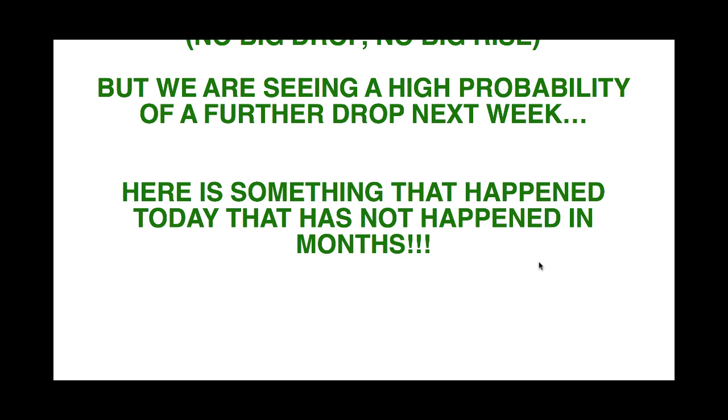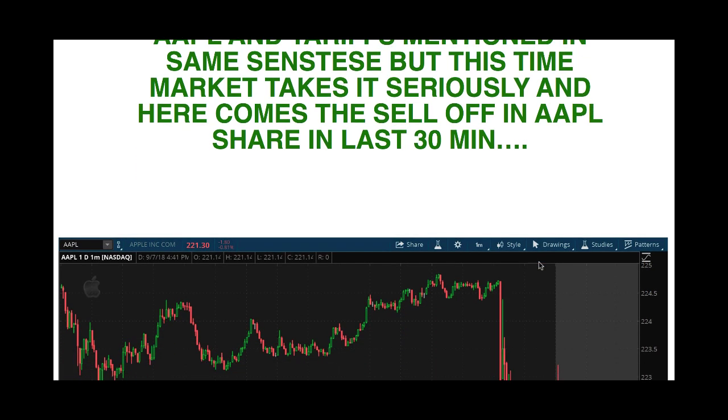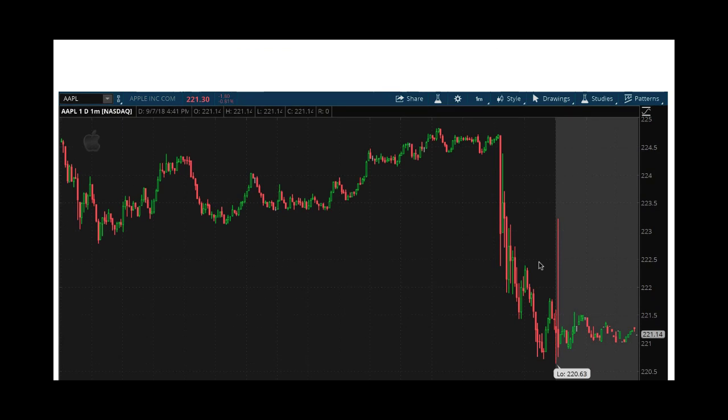Before I show you the next slide, take a wild guess which stock that seemed like it could just not go lower at any point in the future actually sold off today like crazy in the last half hour of today's session. Just take a wild guess. Okay, hopefully you had enough time to do that. Here it is. Apple and tariffs were mentioned in the same sentence today, but this time the market took it quite seriously, and here's what happened to Apple in the last 30 minutes.